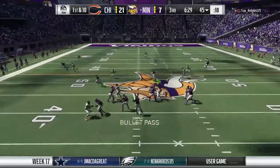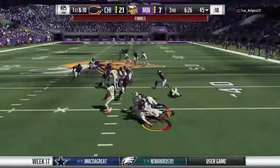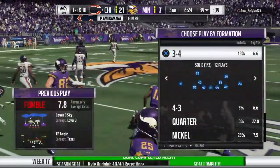On first down, it's Keenum. Over the middle here to Rudolph. And a loose football. And this is picked up by the Bears. And the return stops at the 39-yard line.